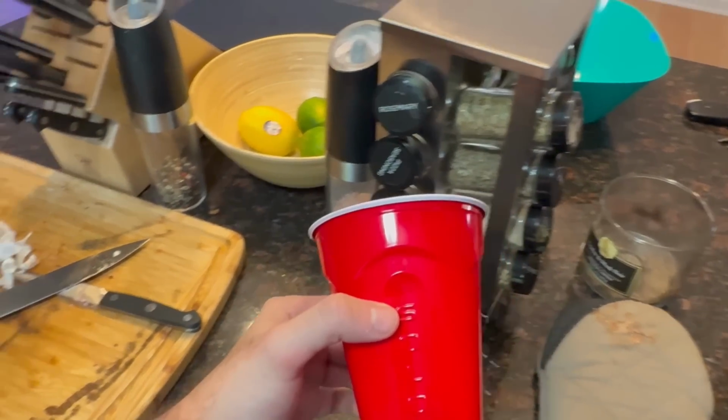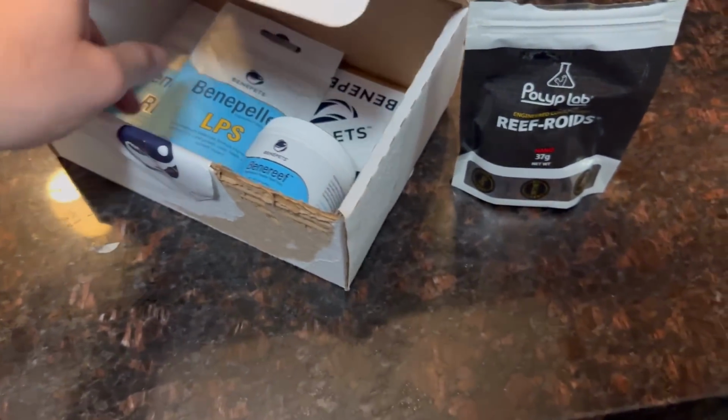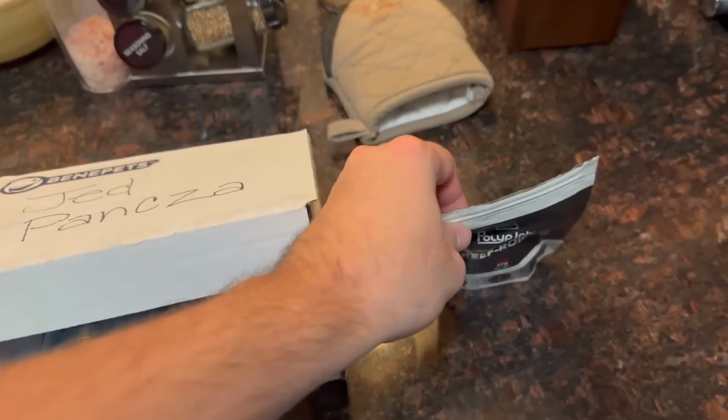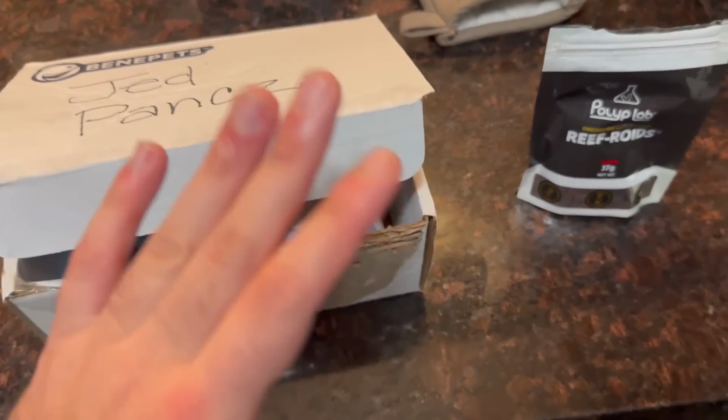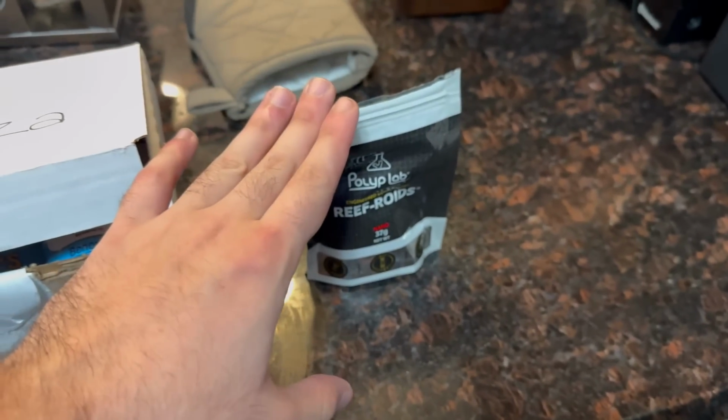So how do I make my coral food? Well, first I need some tank water. Good amount. Now I have two powdered foods here. I have Benepets and I have Reefroids. For this one, I'm gonna go with the Roids just because the tank is so clean. Benepets doesn't have as much filler, so it keeps the phosphates down. But that is not an issue I have. I need to get stuff up, so we're going to use the Roids.